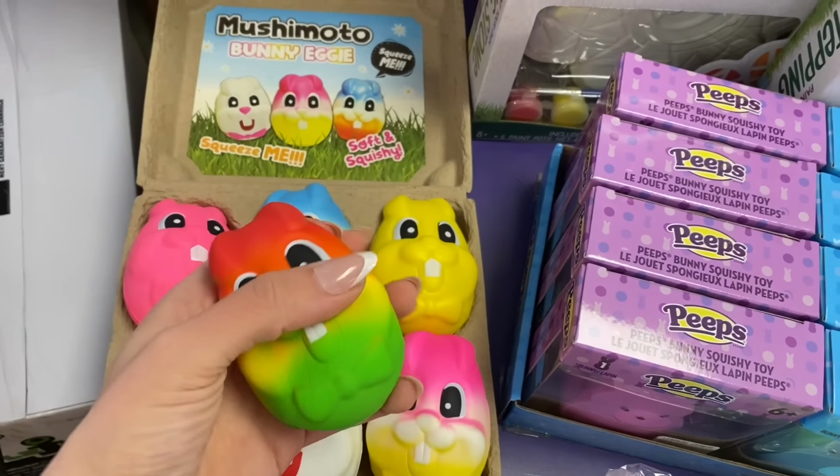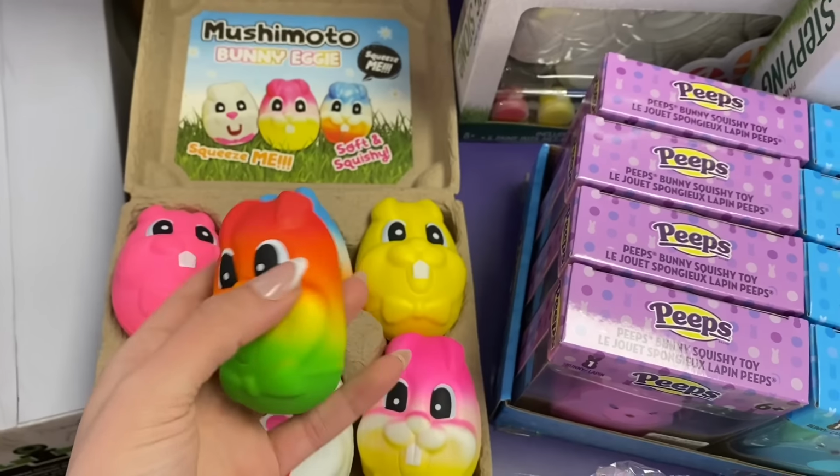These are so fun. I like the other ones more because they have more personality. These are really cute too though. They're all little Easter bunnies and they come in different colors.